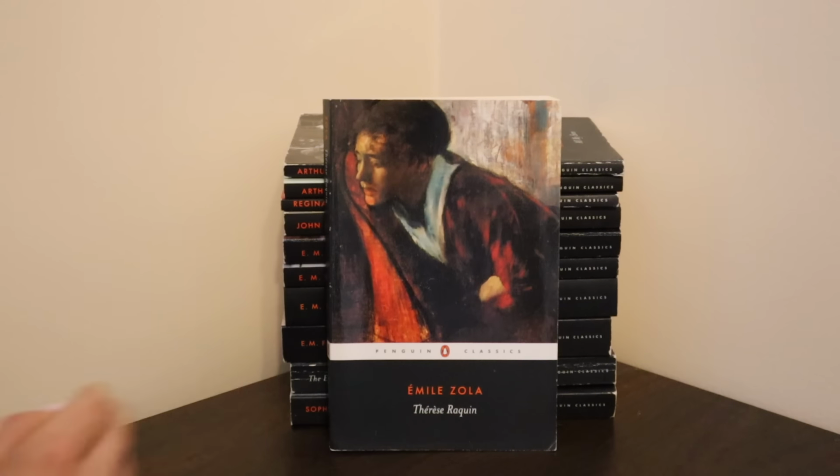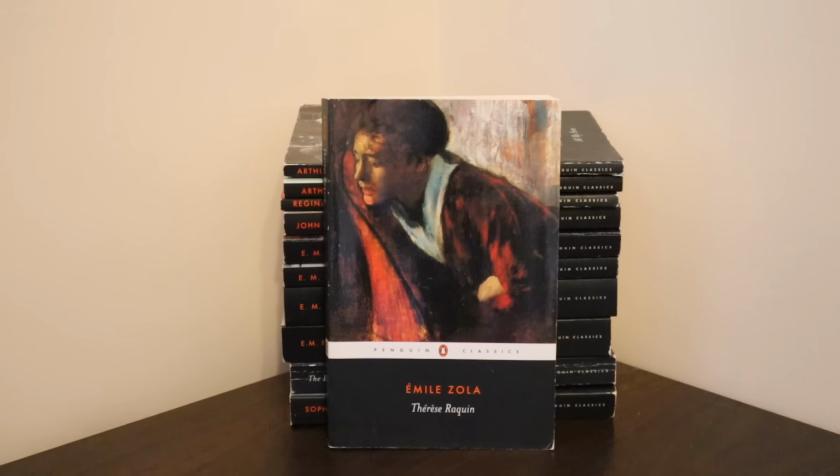Then the next book I have is Emile Zola's, I don't know how to properly pronounce the title, I think it's Therese, but I think that there's a French pronunciation. I really want to read Zola. Don't really know where to start. If you love Zola, if you have read Zola, definitely let me know where you think I should start. I would really love that.